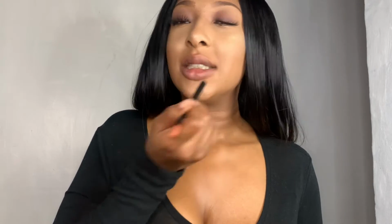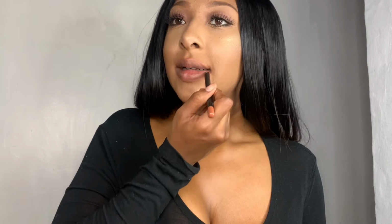So I'm gonna take the lip liner in the shade Ritzy. And the thing I love about Ritzy is it's just like a really good flesh tone nude. And you see how I'm emphasizing my Cupid's bow. I love these lip liners. These are creamy and smooth.